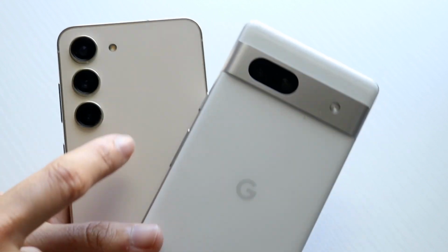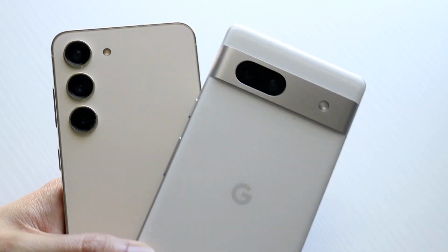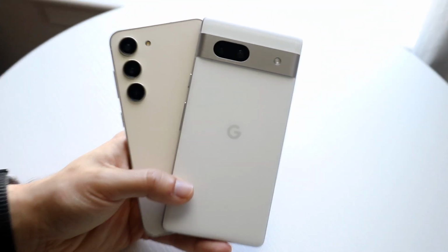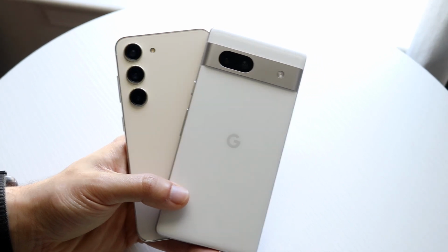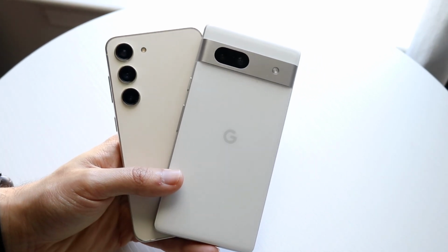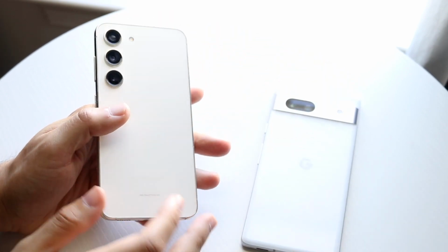You have reverse wireless charging on the Galaxy S23, which is really nice. IP certification on both as well. And overall, on the outside, I think both phones are very, very similar in a lot of ways. But I also think that the Galaxy S23 is probably the one that's way more like a flagship than the Google Pixel 7a, if I'm being honest. So in terms of that, that kind of covers it up there.